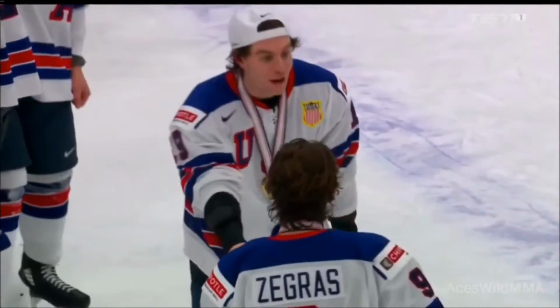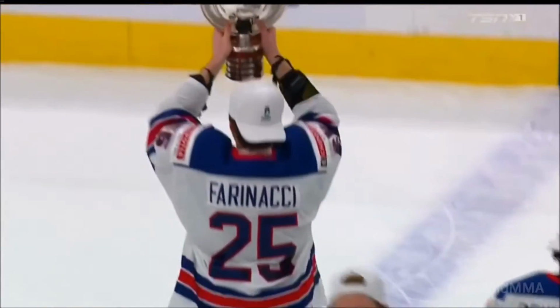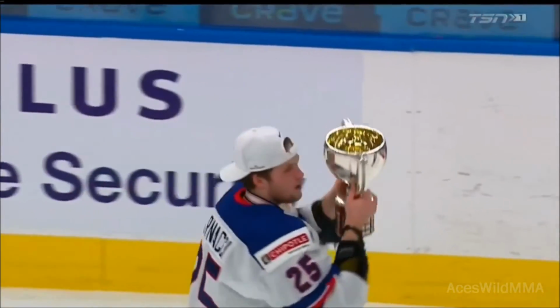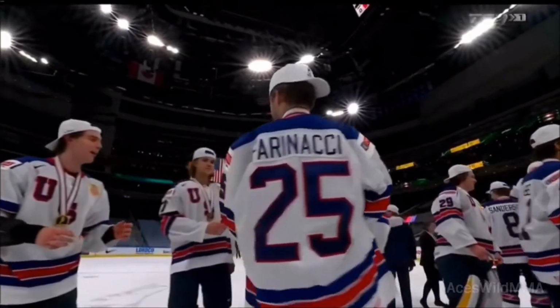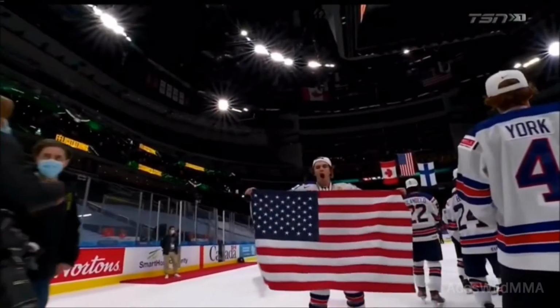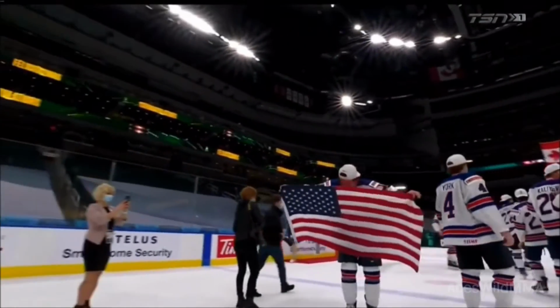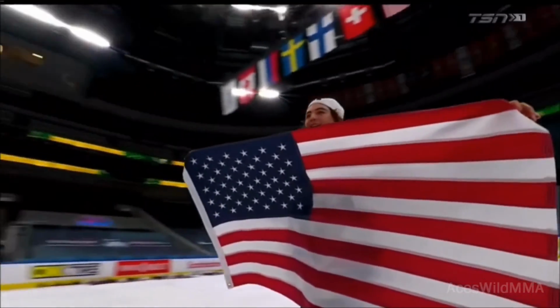Let's go! Americans celebrating a gold medal victory and a near perfect performance against Canada in the gold medal game. They looked unbeatable until they came up against this USA team that played, as you point out, a perfect game.